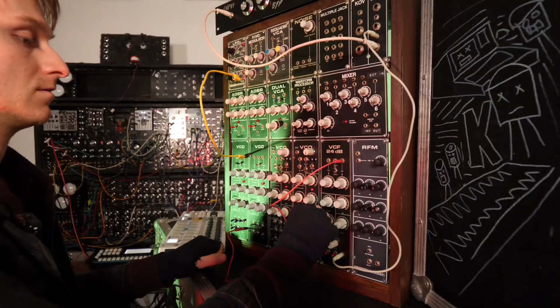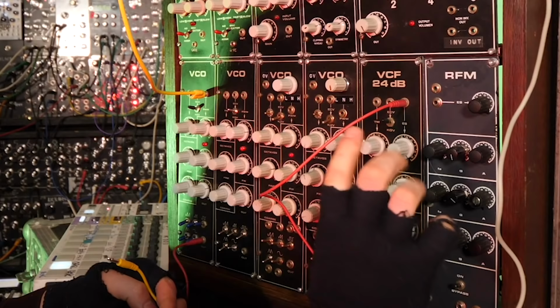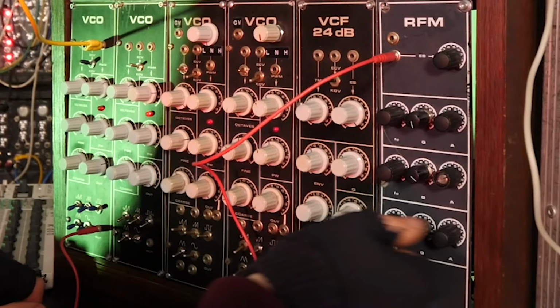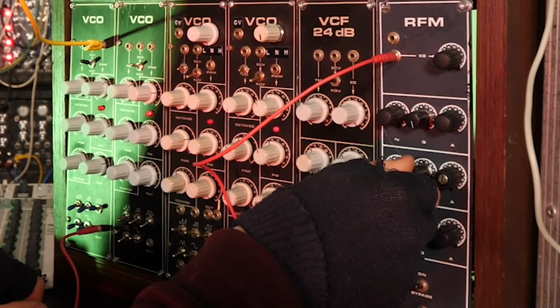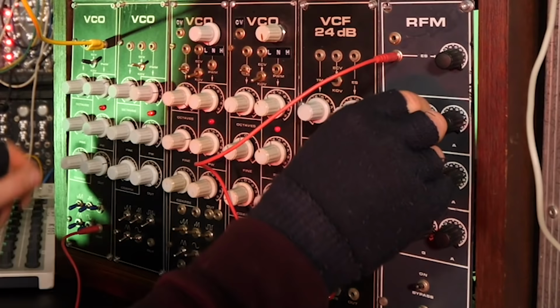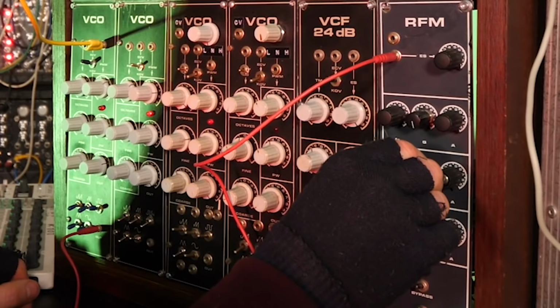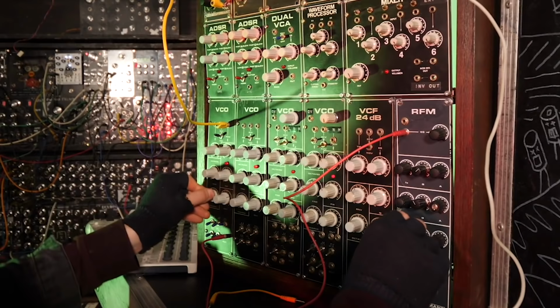Now, before we go any further, we're going to try the RFM filter. This is basically three bandpass filters that phase against the original signal. It's pretty funky. So we'll just plug in this simple square wave first. Normal signal. So this RFM is pretty much a funky take on EQ.